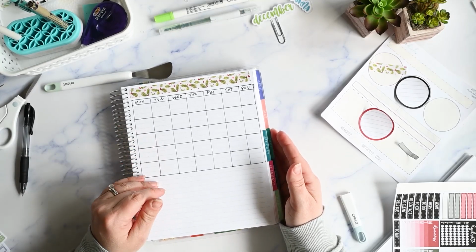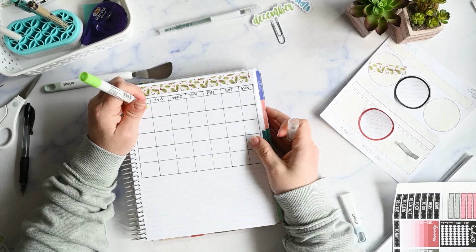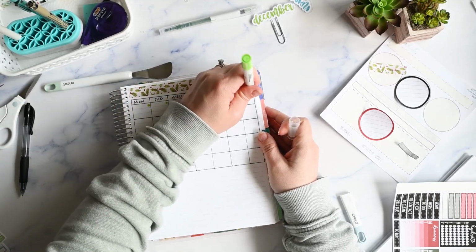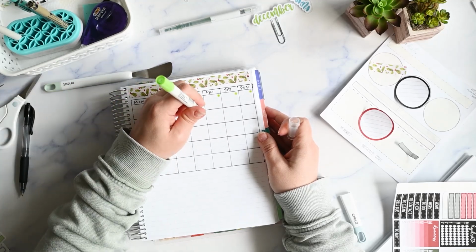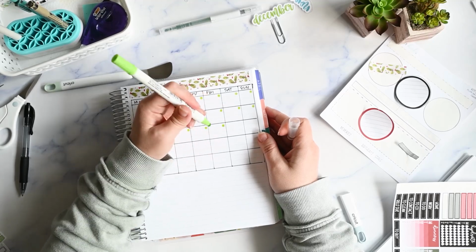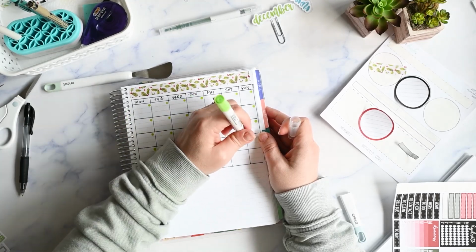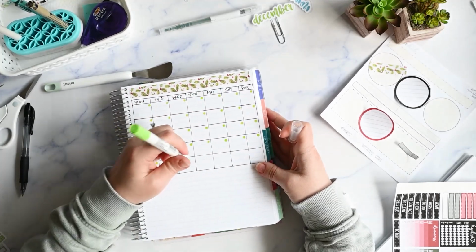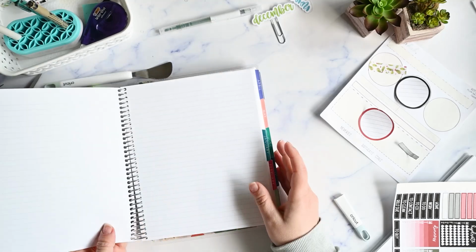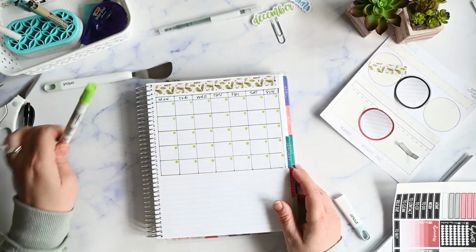And these 5 weeks, I need to go ahead and write out the dates in here, and I'm just gonna mark it with my new dot marker. I finally got the Zig Clean Color dot markers, and I like them. I think they're worth the extra money compared to the Ohuhu dot markers on Amazon that are way cheaper. If I could go back in time, I would not get the Ohuhu and I would get the Zig instead and just wait until I was willing to pay the money, because the Ohuhu ones always bleed through my pages and these don't.